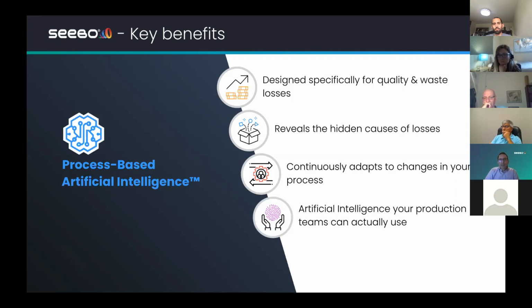We provide artificial intelligence that the production team can actually use. This is one of our core elements because we can provide many smart insights, but if the manufacturing team cannot use it, it's useless. So we invested a lot in best practices and user interface that bridge the gap between the sophistication of artificial intelligence and the level of expertise of the manufacturing team. They don't have to be data scientists. And the solution is very scalable, and it's very easy to scale across plants and manufacturing lines.